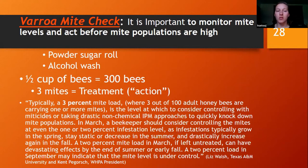And so that's why we encourage people to be really aggressive with their mite populations. Keep your mite levels low throughout the entire year. Your bees are going to be healthier. They're going to come through the winter really well. That aggressiveness on your end is really going to help protect your bees.